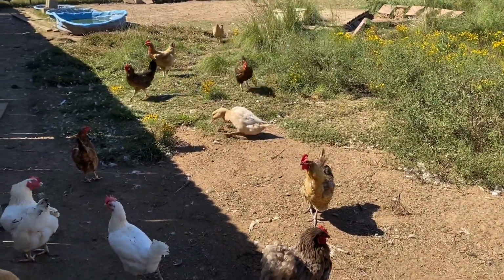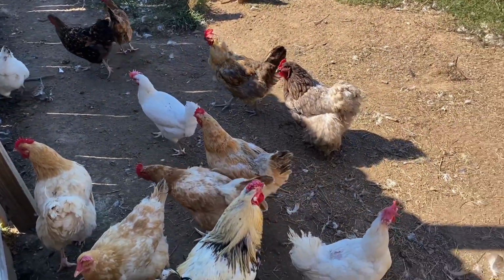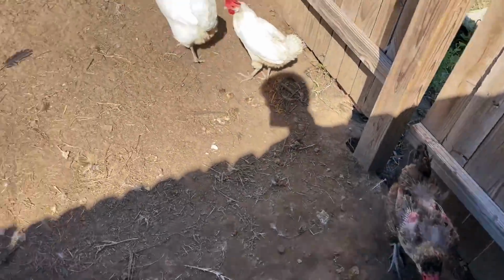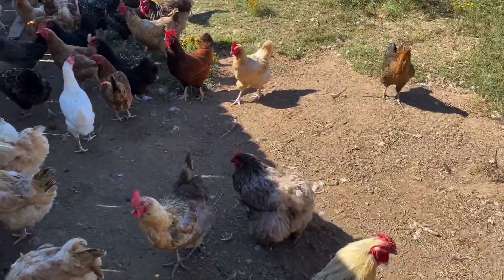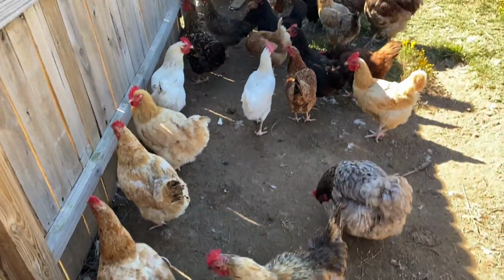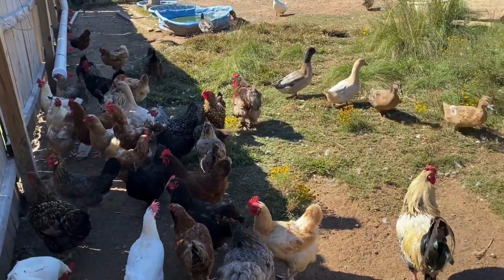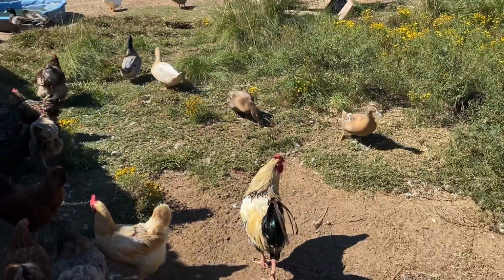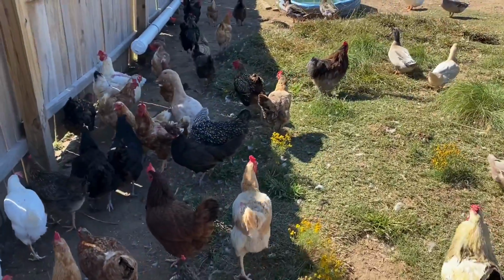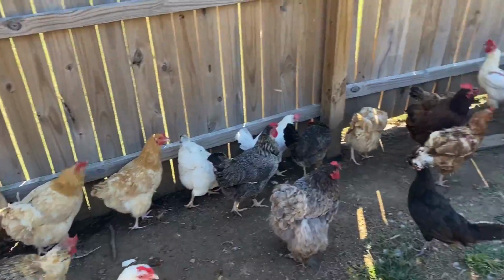As for the main flock goes here, they've been doing good. All the chickens and ducks. I'm starting to see some chickens molting. Got one over there. One girl over here is really molting. See if I can spot her, but we got 3 or 4 that just started this week. And I think I'm ready for the winter time, since these 70s and 60s during the day feel good.